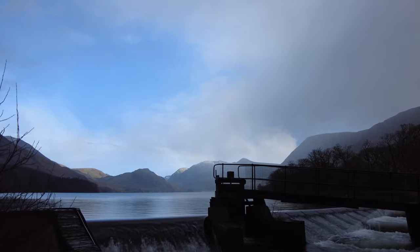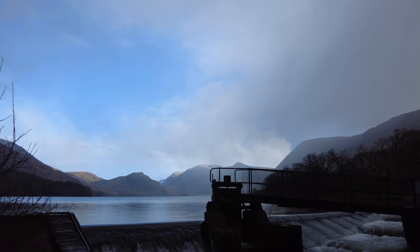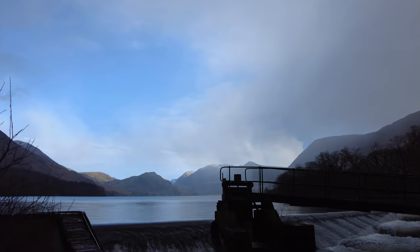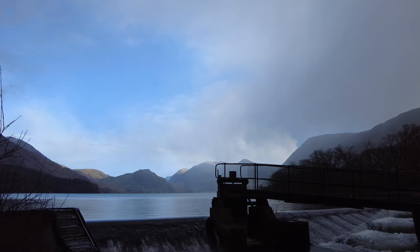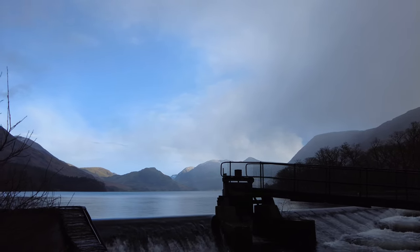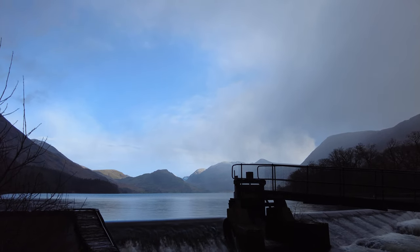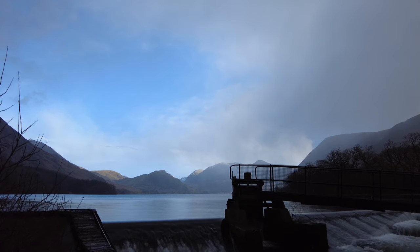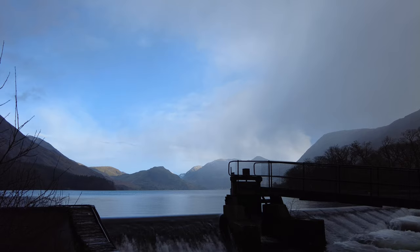Right, well, we've come to the end where the weir is to keep Crummock Water up to a level, and I'm just taking some long exposures, bracketed, just of the weir, the water, and obviously looking down to Rannerdale Knotts and the sun in the distance. Anyway, if they're any good, we'll put them on the video and I'll see you a bit later.